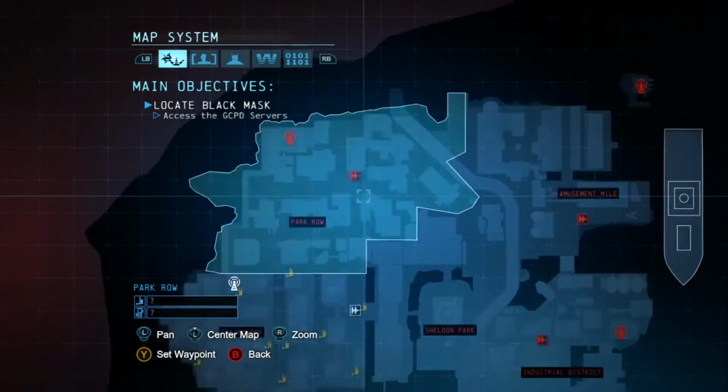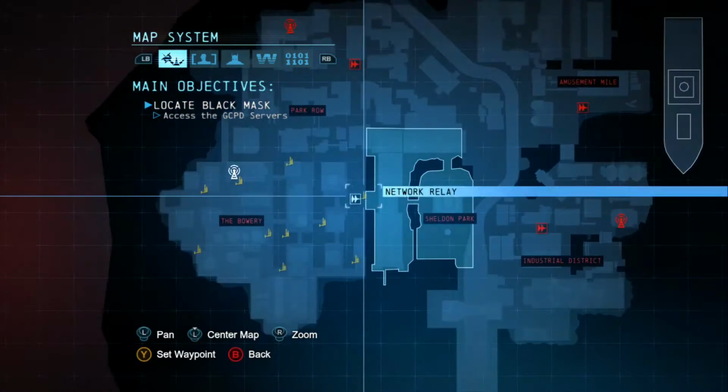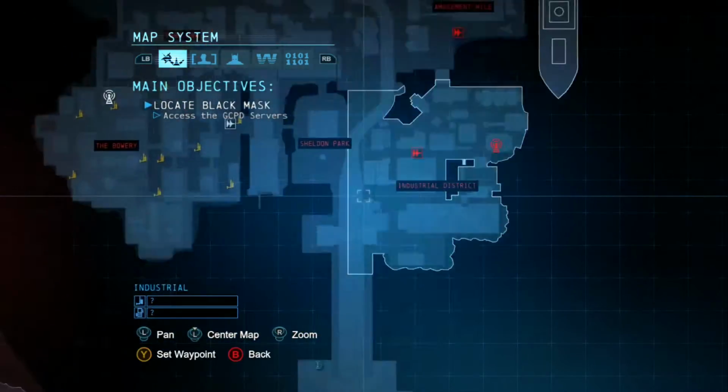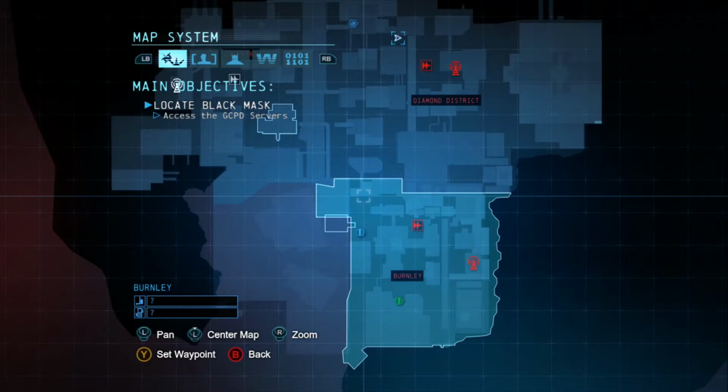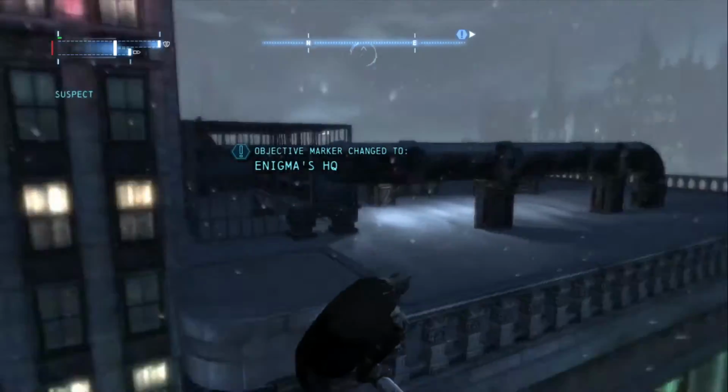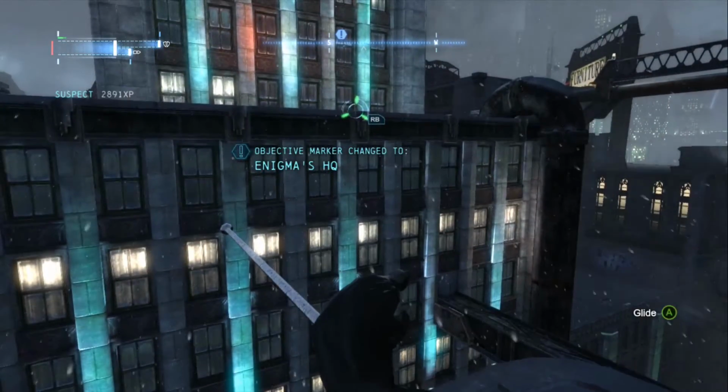Ah, the Bowery's up there. Oh, I didn't realise all these ones I haven't unlocked, so I haven't been there yet. I think that's the reason why. I'm gonna go there as well. I will see you over there.